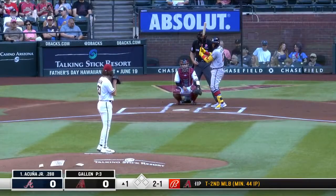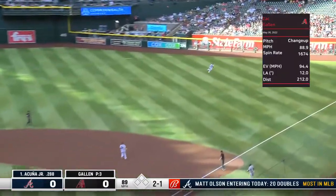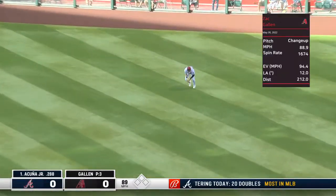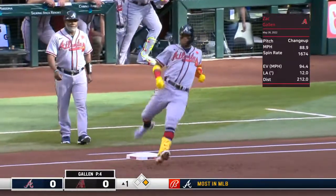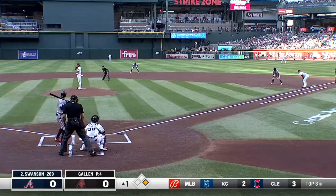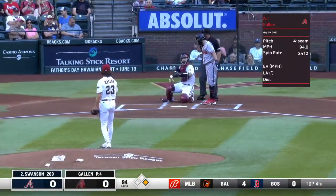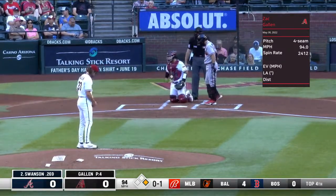Acuna made it, injured just before the All-Star break last year. And he dunks that one into right field, a leadoff single. Let's take a look around the diamond at the D-back defense. Swanson is now in the 2-hole. That's how good he's been. Last 16 games, Dansby Swanson batting .340.